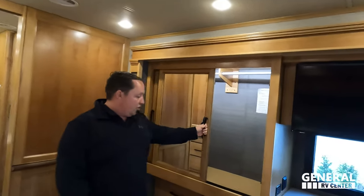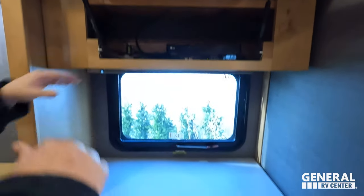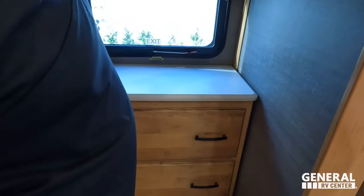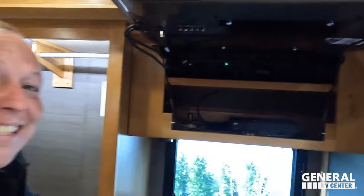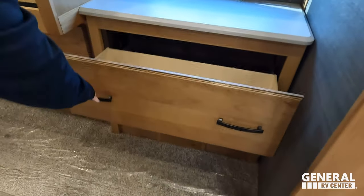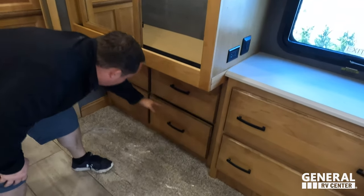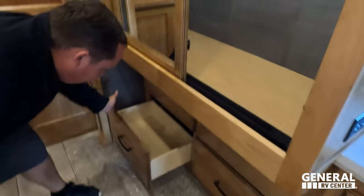Then so here we have a wardrobe. We got a TV right here. Swings up for a little DVD. It's the Wally from Dish Network. It's a Hopper. It's the Hopper. Yes. Very nice. 2, 4, 6 drawers. Wow, right there. Okay. USB and power. Right there. Oh, thank you, Matt.